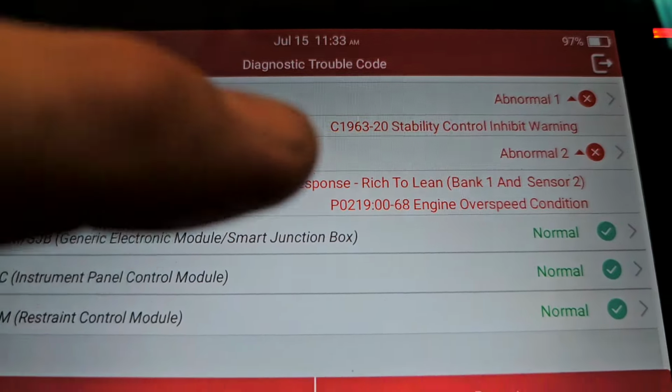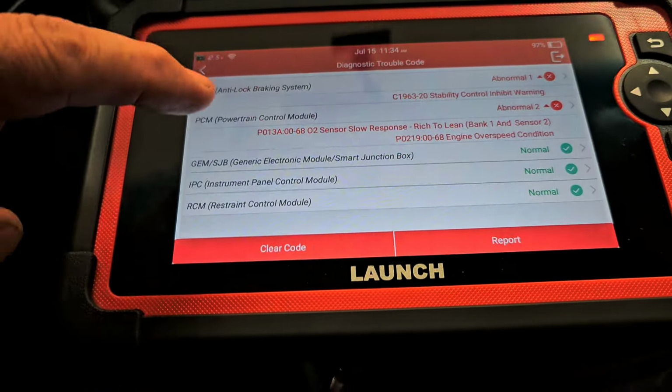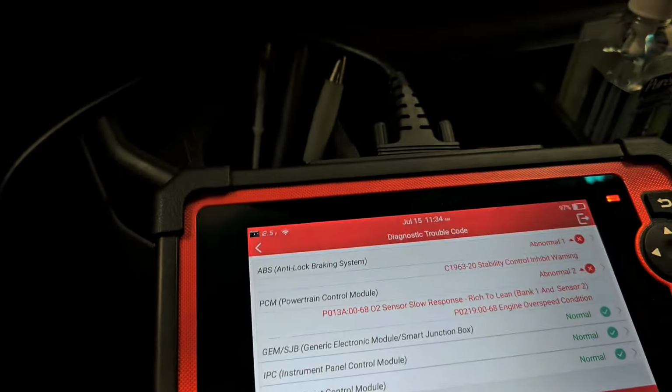So usually with an engine overspeed, that means the transmission's not shifting. So the PCM is also the TCM on this thing. I think what we're going to do is we're going to take it for a ride. Let me start it up. I don't even know if it's got a check engine light. I know it doesn't.